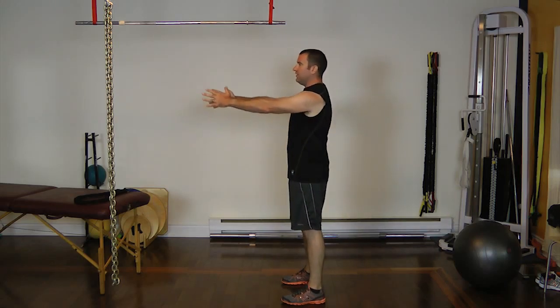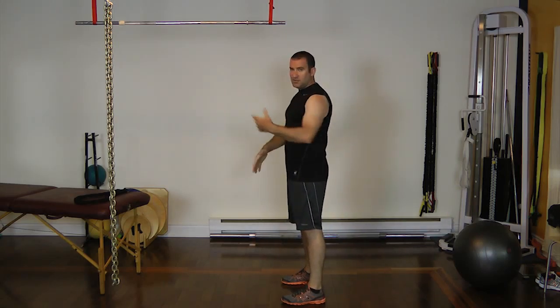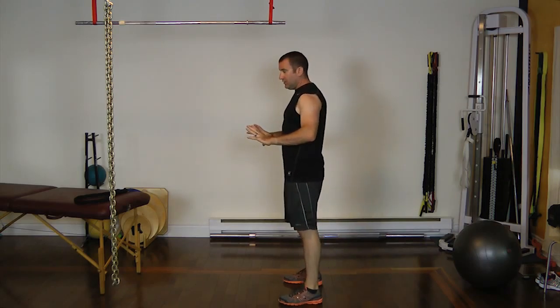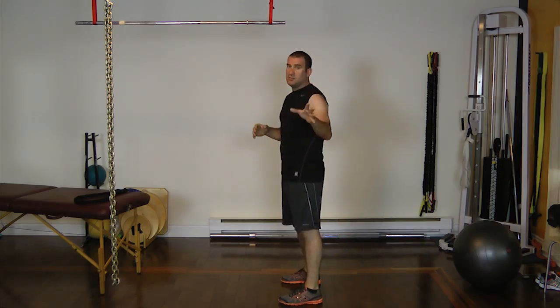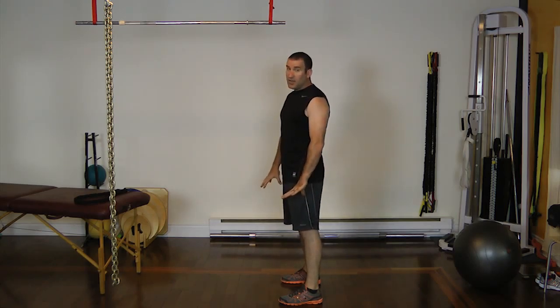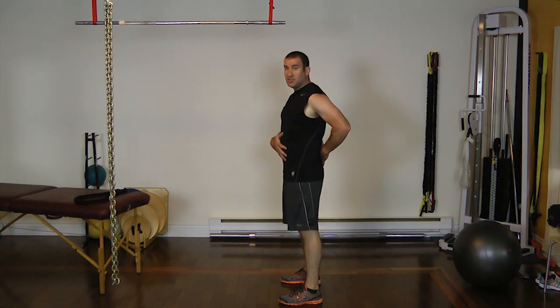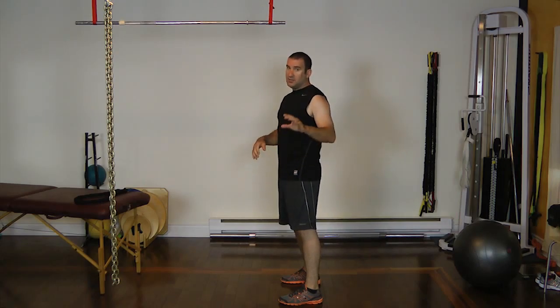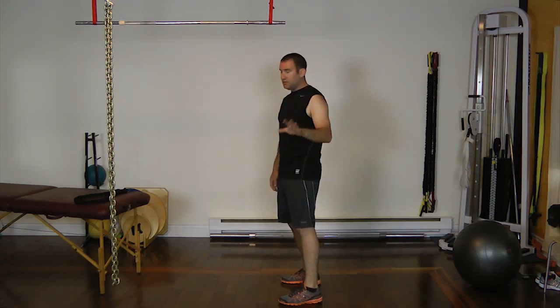So for the crane exercises, the crane position itself is standing with your arms out in front of you like that. You look like a mechanical crane. Once we adopt that position, the things that we definitely need to do, if you haven't seen my video on Big 3, which is very important, we talk about center of gravity, how to position your lower back, and how to brace properly to do an exercise like this. So if you're interested, watch that video as well, because it's really important.